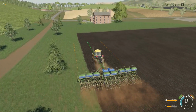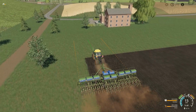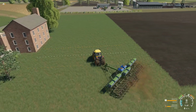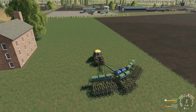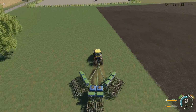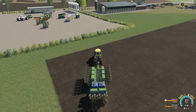Have no idea. Basically, I get about 3 to 4 passes on this field, and I'm out of seed. Go figure. Yeah, that field is done. I will go top off the seed drill, and I might as well top off the fertilizer as well. We're down to $136,000 in the bank account. Slowly but surely, we're just spending the cash.